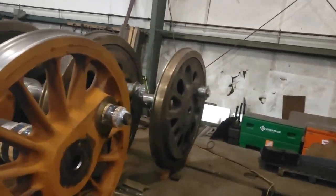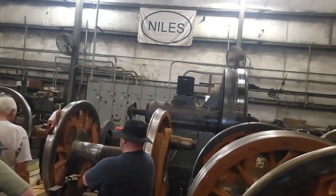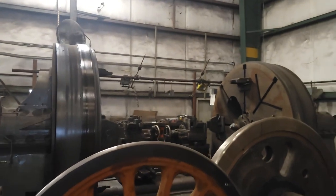These are our real machines back here, and I'll tell you what I can about it, and I may have to ask for some help. We've got some experts in here today. Over here on your right is our 90-inch wheel machine.